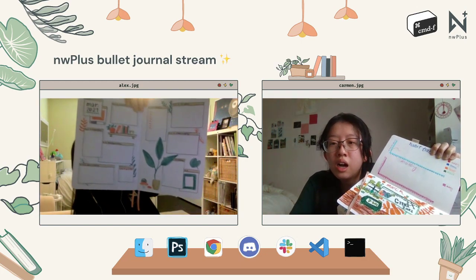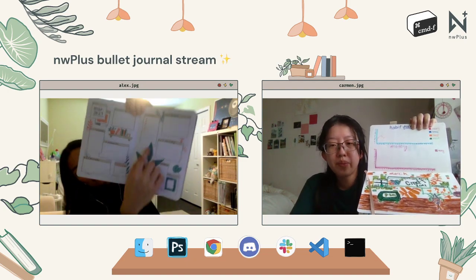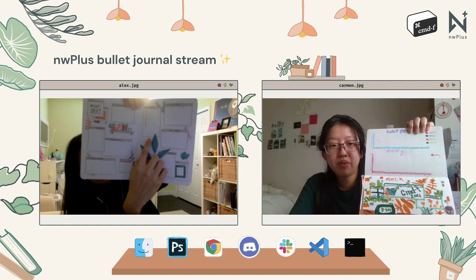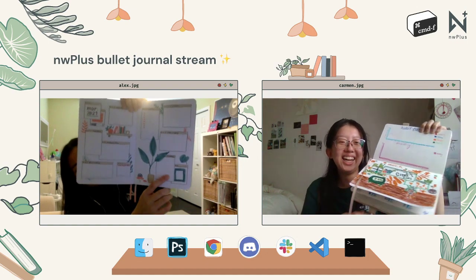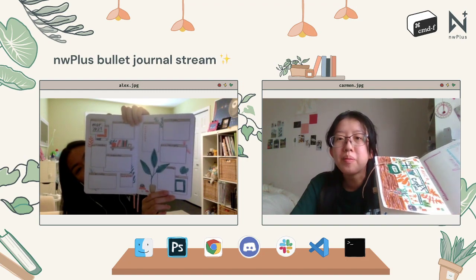This is our Command-F themed weekly spread. Boxes for every single day of the week. I have a little task list going here because I procrastinate real hard, and I put everything I need to do in here.